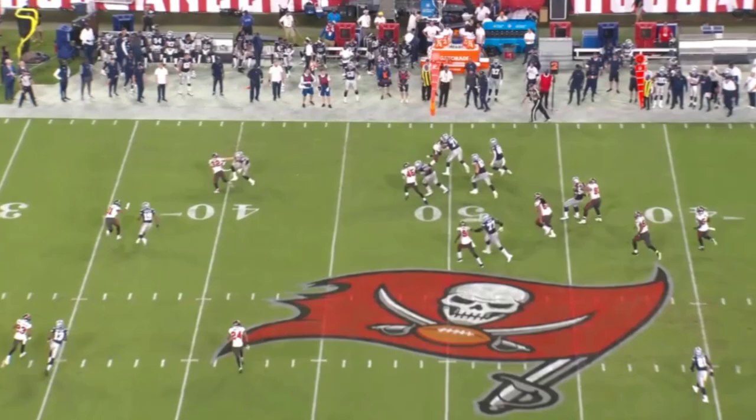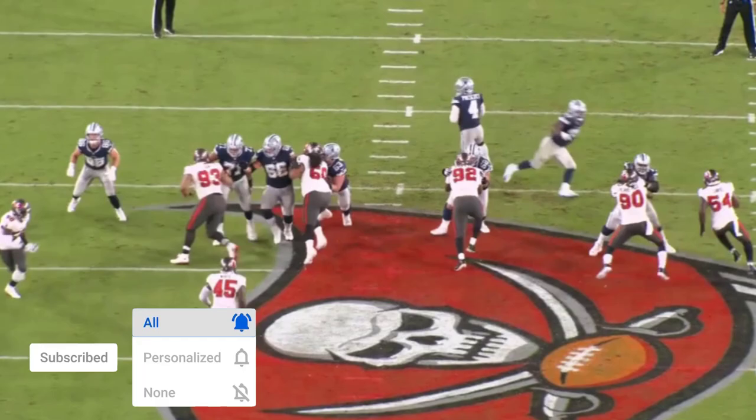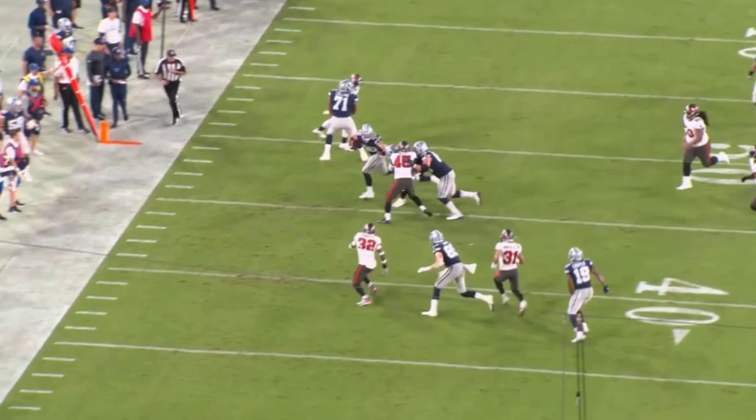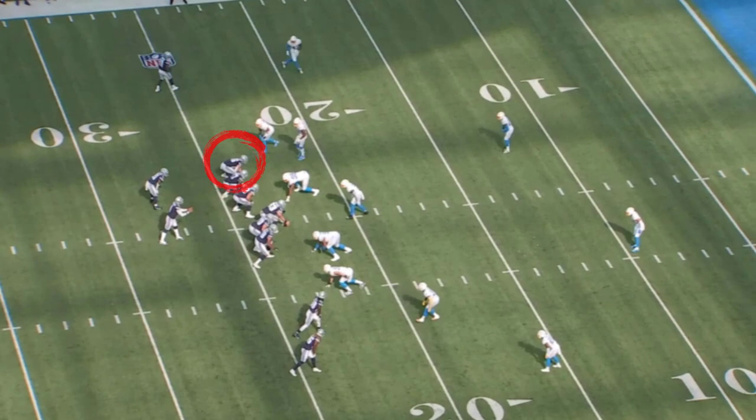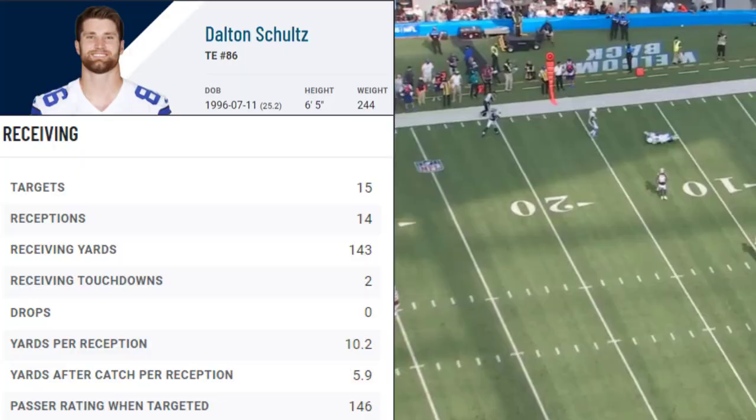First and foremost, Dalton Schultz, in any situation as it relates to player development, player improving, you've got to give this guy an A+. He can block, he can catch, he can run routes, he can get YAC, and he can find the soft spots in the zone. And he's a sure-handed catcher. 15 targets, 14 receptions so far this season.